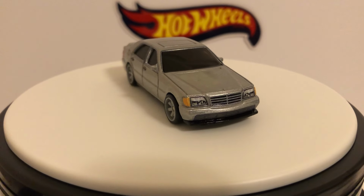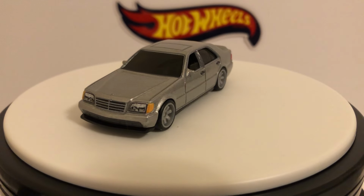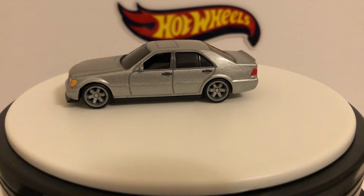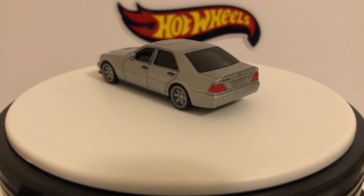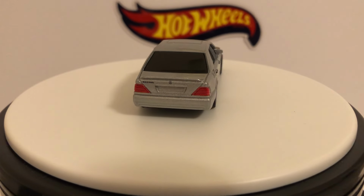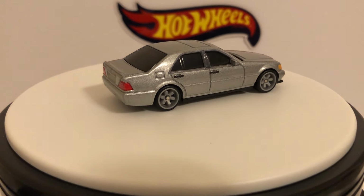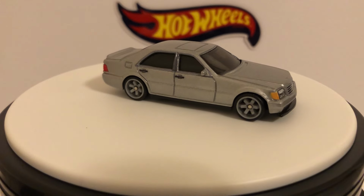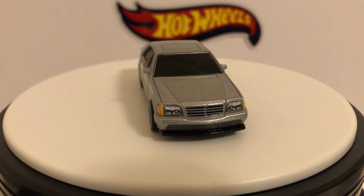Let's see. That is it for the haul. But it's a long weekend and I'm off tomorrow, so maybe I will make my way to some other spots tomorrow and find some more. Who knows? But yeah, that is the weekend haul, guys. A lot of premium. I was very surprised. Lots of pop culture and some Fast and Furious here. But yeah, good score.